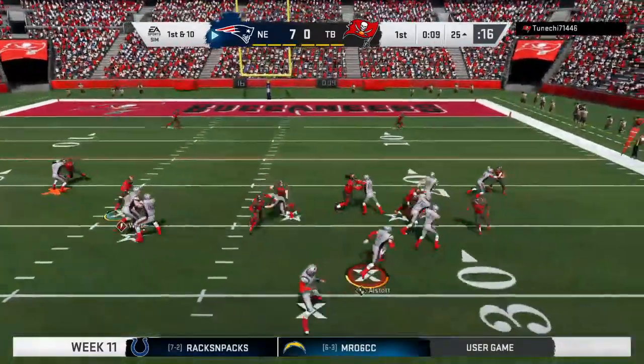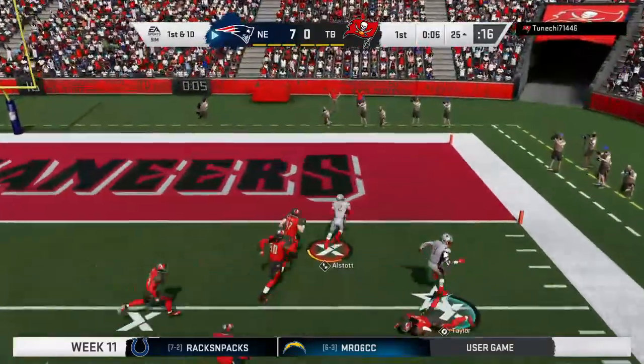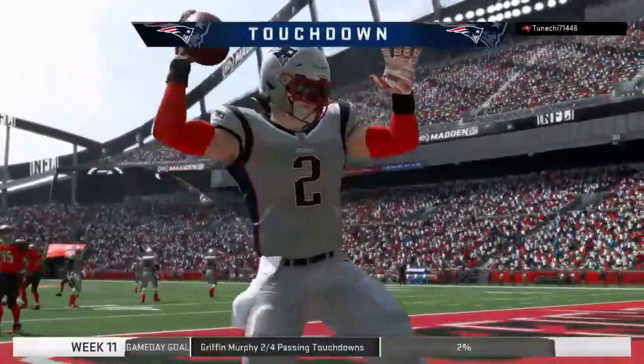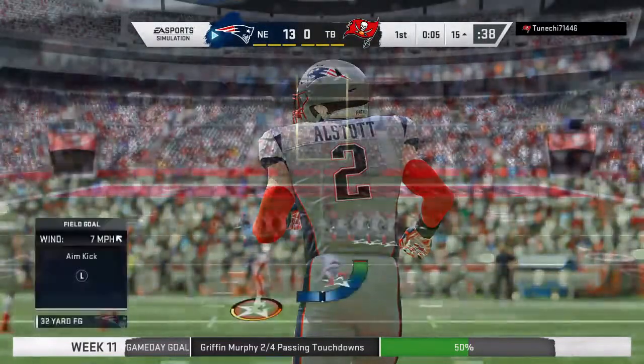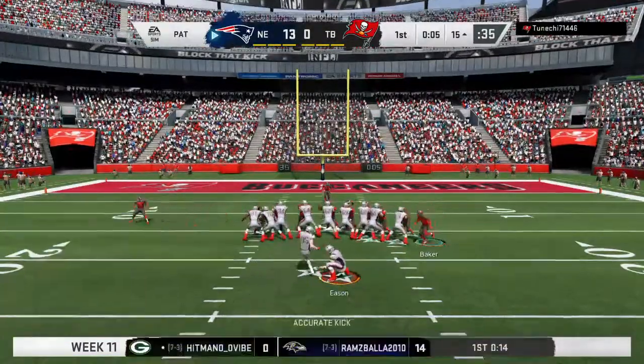And he did. Now a handoff looking right. And some space here. Fights for it. And he's in. Touchdown, Patriots. A great effort there. With touchdown number 7 on the year. And the Patriots, they add on to their lead.